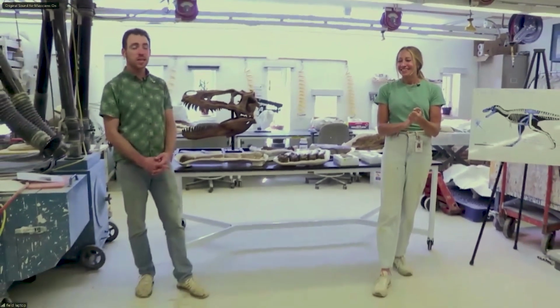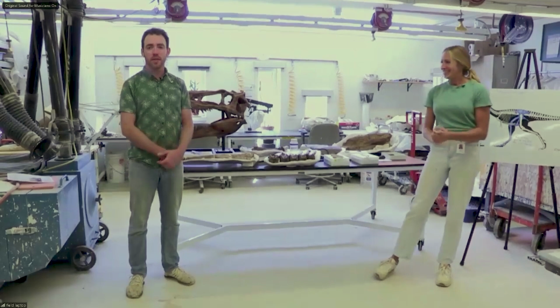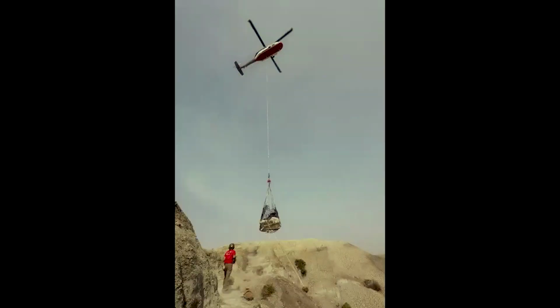And so we wrapped this fossil up in plaster. I think we've got a picture of that. We found a bunch of these bones and wrapped them all together in this big blob of plaster. And we flipped them into a helicopter net and then flew them off the top of this hill with a Black Hawk helicopter and drove this big block of rock and fossils back to the museum, where our amazing colleague, preparator Alex, has been working on cleaning these fossils up.